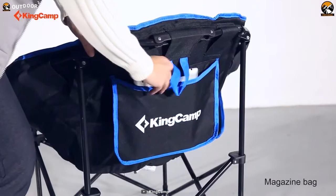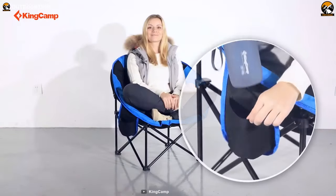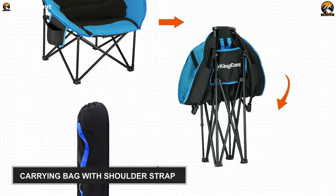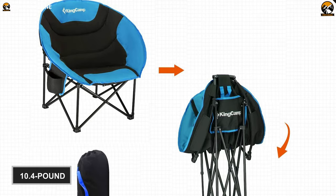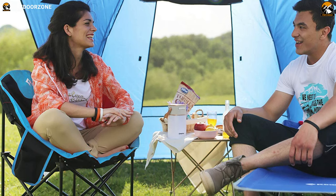The round folding chair has a large pocket on the back that allows it to store magazines, accessories, and personal items, while the built-in cup holder makes sure your drinks stay near at our fingertips. It comes with a carrying bag with shoulder straps so that you can easily transport or store this 10.4 pound chair on your every camping trip. Moreover, with KingCamp moon folding camping chair, you can make your camping adventure more relaxed and comfortable.